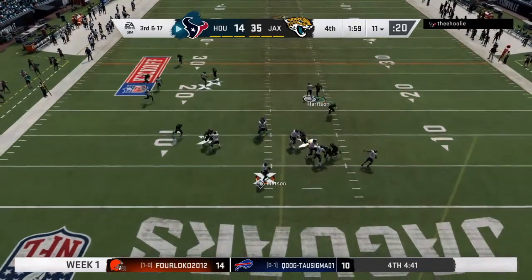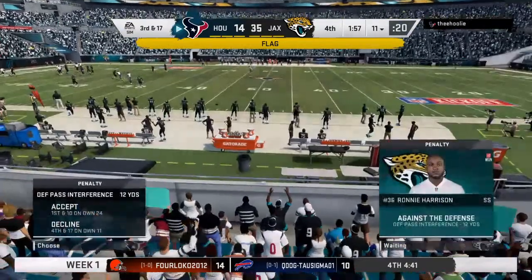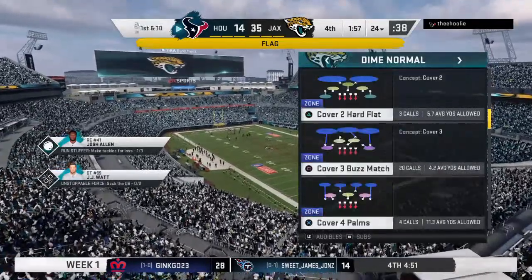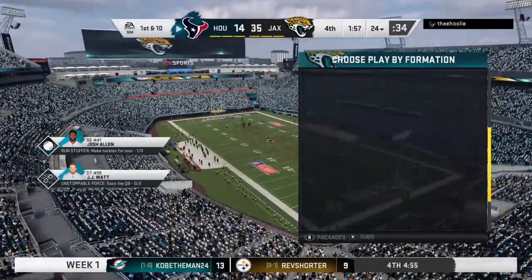From the gun, here's Watson. That's incomplete, but there is a flag down. So hang on, a big call coming on 3rd down. Some boos coming down right now from this home crowd after that call. Yeah, and that was because of the pass interference call.